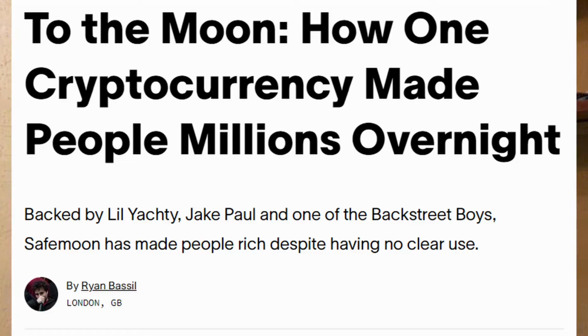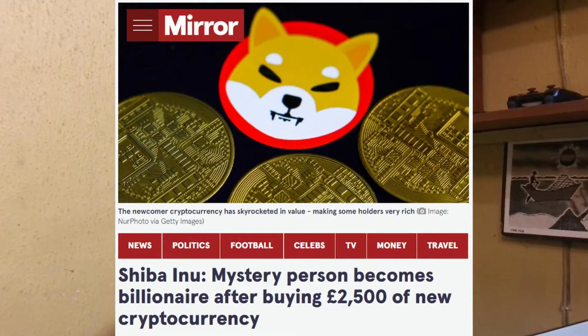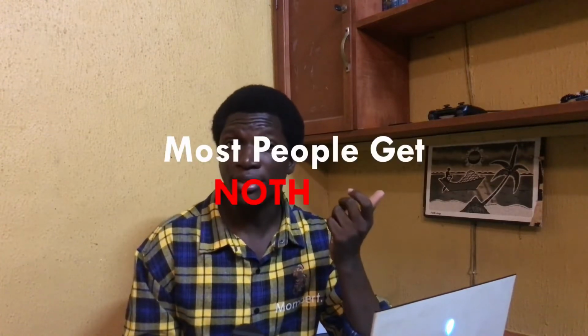Safemoon coin turned some people into instant millionaires just from spending a few $100s. The media kept shoving it in our faces about how the Shiba Inu coin turned a man's few $1,000s into over $1 billion. For these people, it was like winning a lottery. But you know something about lotteries? Most people get nothing. Getting excited about some random coin that was shown to you on Twitter or TikTok isn't going to make you a millionaire overnight.